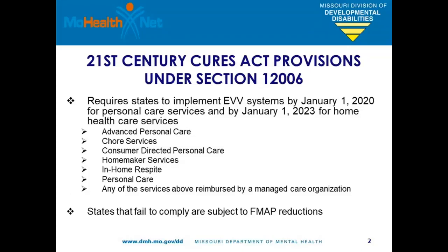You can see on your screen a list of the services that are included in our first round of electronic visit verification requirements. Basically, these are any services that include personal care that are delivered in the individual's home, including those that might be reimbursed by a managed care organization.